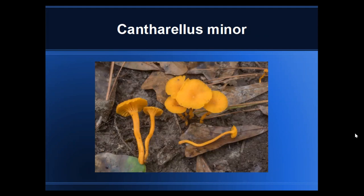Okay, and this is my least favorite chanterelle. It's Cantharellus minor. They kind of annoy me because they're so tiny. You can see that it's an oak leaflet right there. Is that a water oak? What kind of oak is that? I'm not sure. Is it blackjack or water? It's some kind of oak leaflet, but they are tiny. They're really smaller than a quarter size.